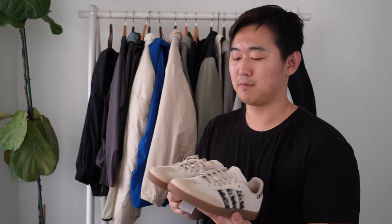So let me know what you guys think of the End Samba Consortium Cup. Do you guys like it? Are you guys considering picking up any other of the Consortium Cup pairs? There's a lot of good pairs out there right now, and it's honestly very hard to choose from because all of them are extremely wearable, high quality, and they just have great concepts.